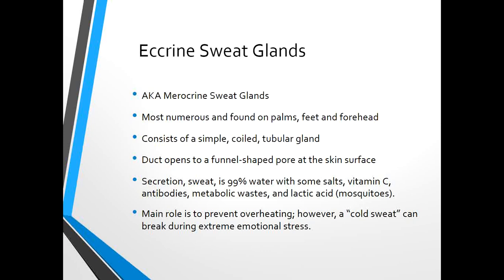These are the ones that are working whenever we go to hold hands with somebody, maybe at a church or a school function. They tell everybody to hold hands, and you get stuck holding the hand of somebody who has a really clammy hand. That's their eccrine sweat glands. It consists of a simple single coiled tube that then opens up as a funnel at the skin in a pore.